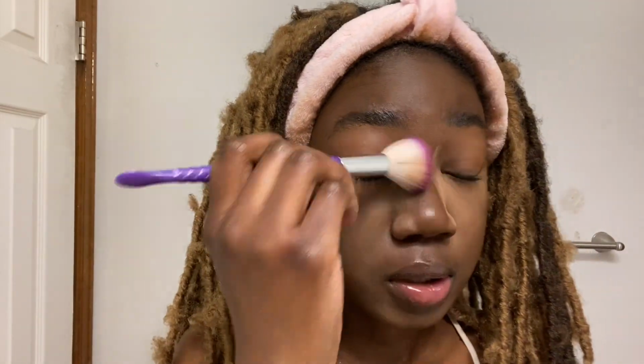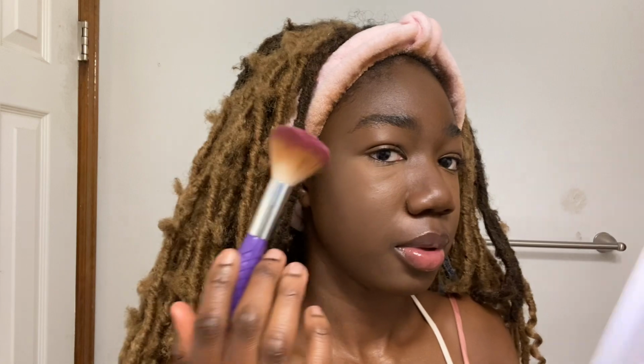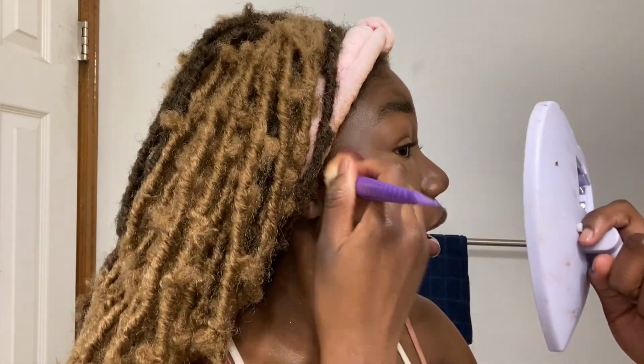Now I'm brushing off the powder. I'm gonna add my blush. It's a Shein Glam blush, and I'm gonna put it first on my hand and rub it and see. Pink blushes can go any which way for me. I just want a really pinky look. They can go either really good or terrible. And I want a really blushy, pinky vibe to my makeup.